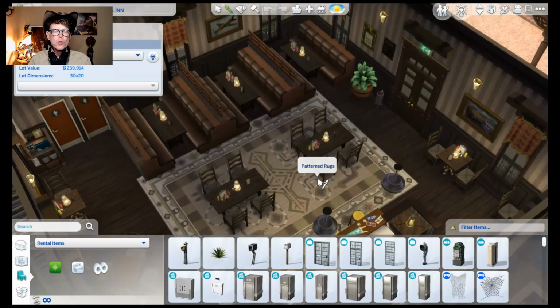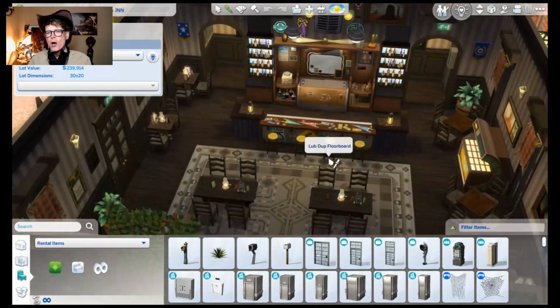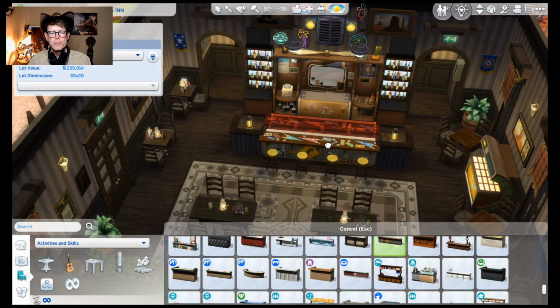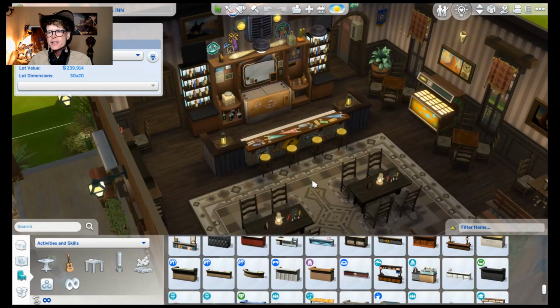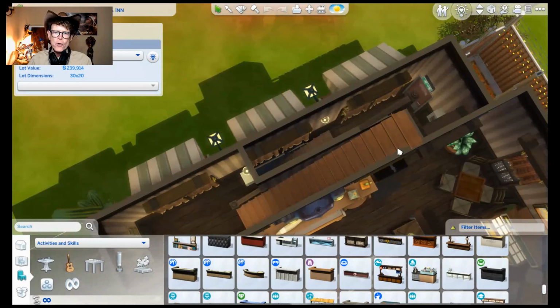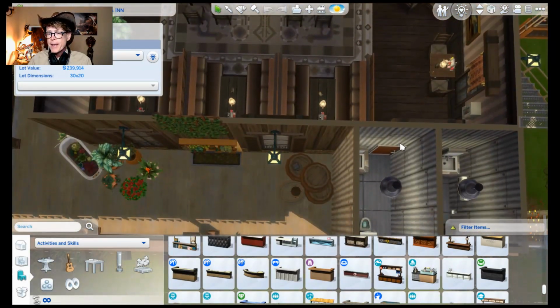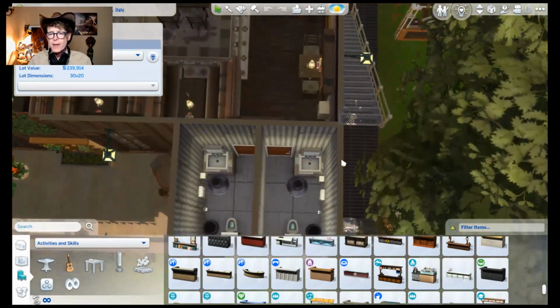To hang out, we've got lots of tables. We have a bar over here where you could make some drinks for your friends and family. That's such a cool, I love that jukebox. Very, very cool jukebox. Back here, we just have stairs that lead upstairs and stairs that do lead down to a basement. So we'll check it out here in a second.